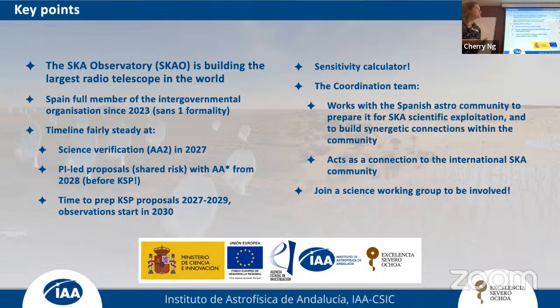The sensitivity calculator is online, and the coordination team that is led by Lourdes at the IAA, that consists of people around Spain, works with the astronomical community to prepare it for the scientific expectation of SKA, and join a science working group. And contact me if you want to know more about Spain in the SKA.